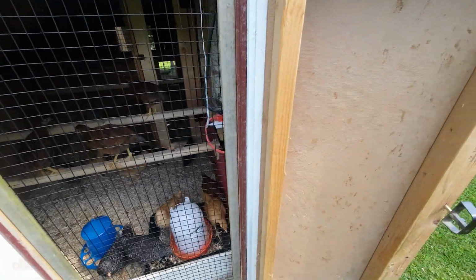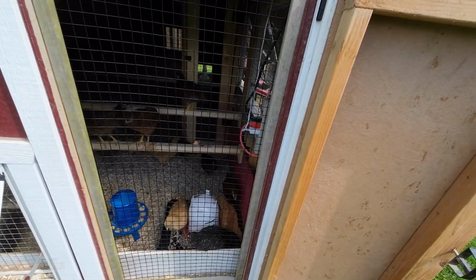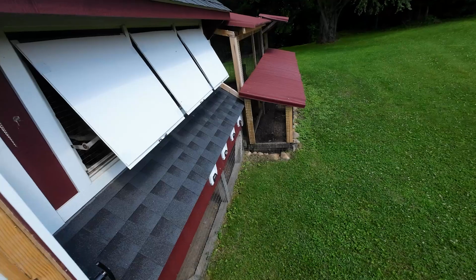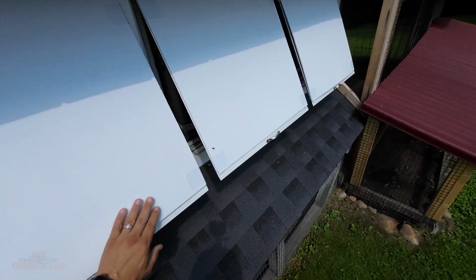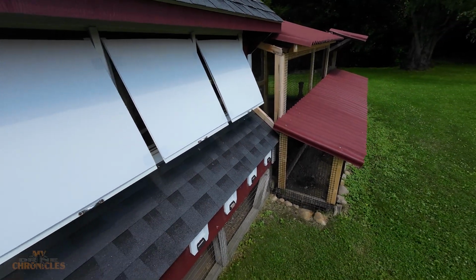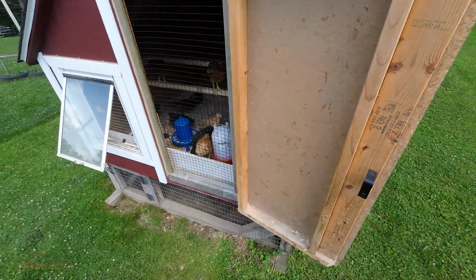So yeah, anyway, another thing I did, because they're in there all day and it gets so hot. These windows, they're actually glass windows. So I got some Luan, painted it white, put it on here with some white duct tape, so you don't get that greenhouse effect. So it keeps it shaded. Worked out really well.